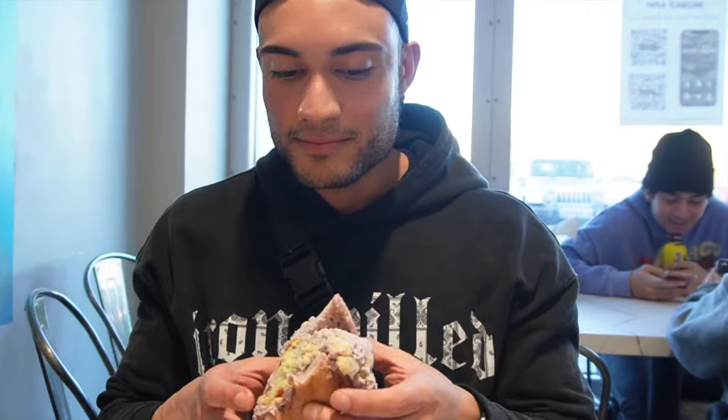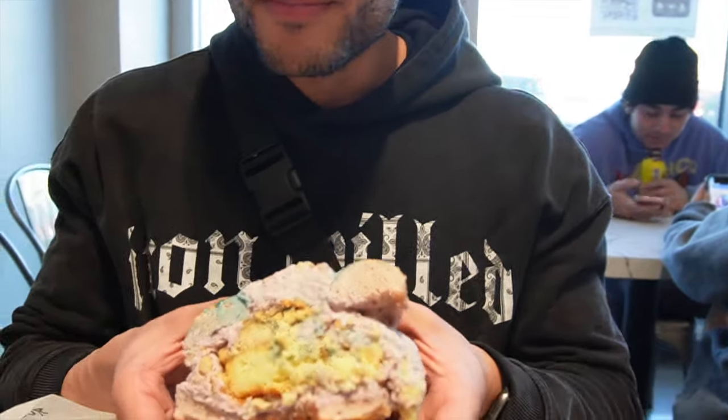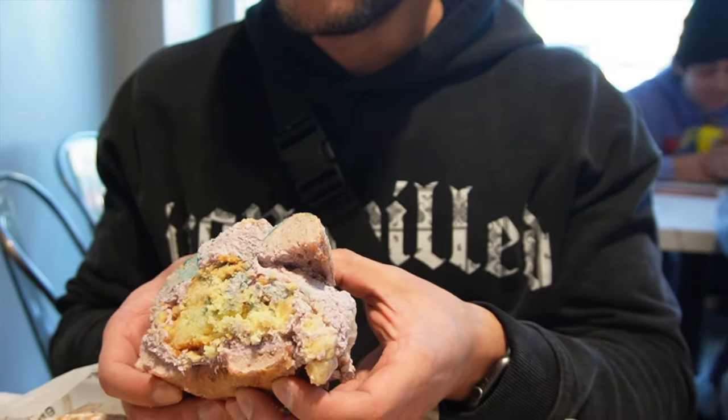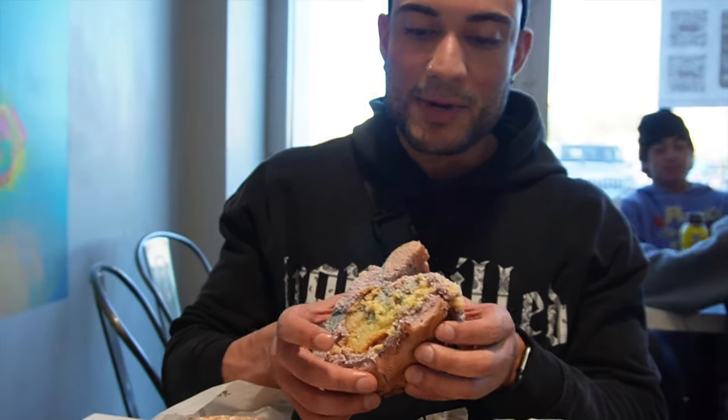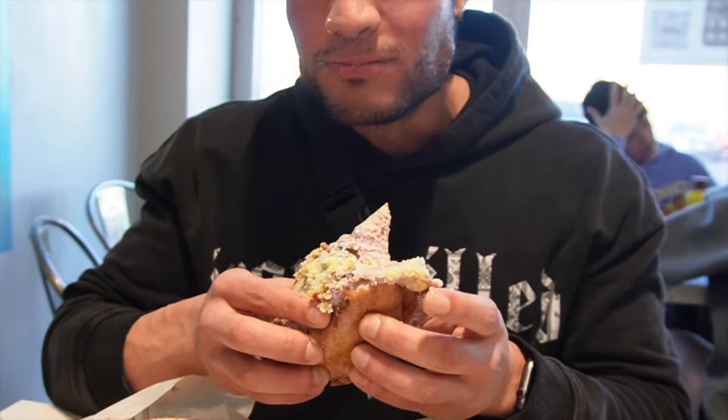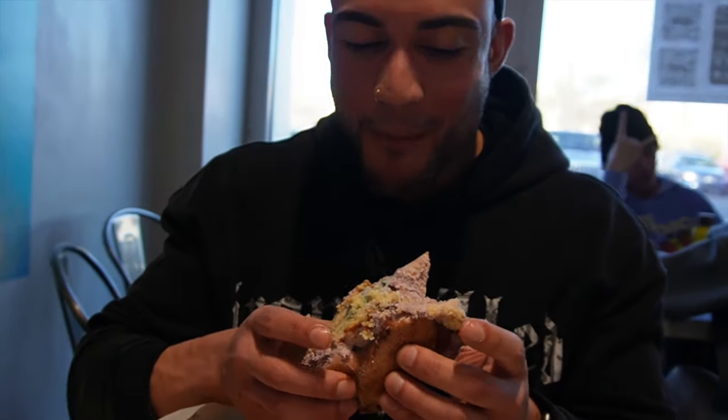Guys, so good. Okay, guys, so we literally had cake all inside this thing. Blueberry cake inside a bagel. We're going to do our best to keep it all in the mouth. Go for it. That's a lot. Shove it in. That's good. So good. Cake in a bagel. You did well keeping it all in your mouth. Yeah, actually, it'd be all over my face.